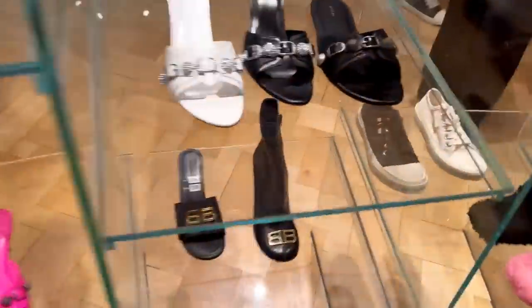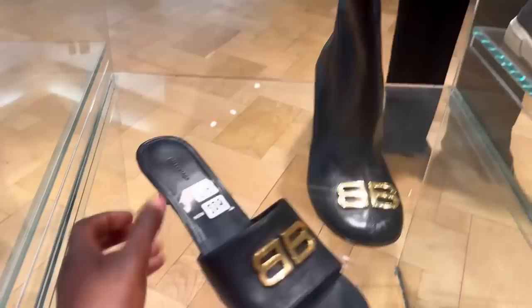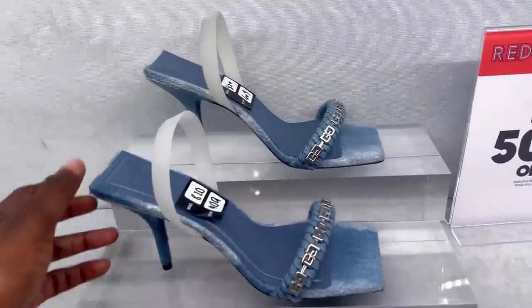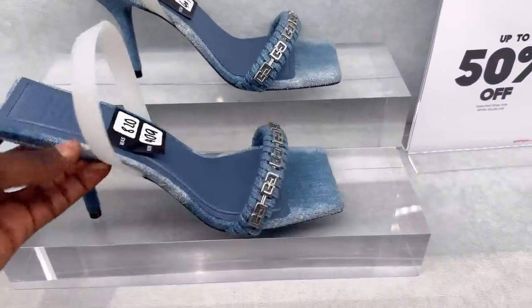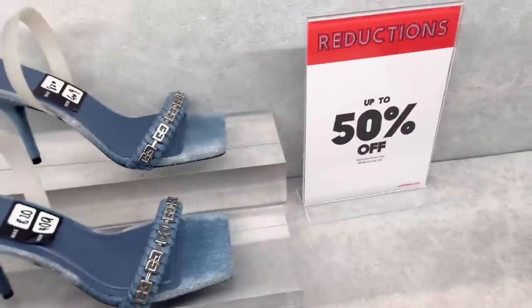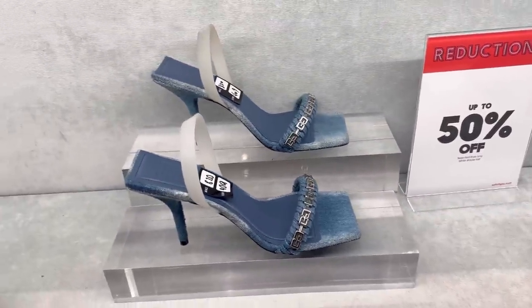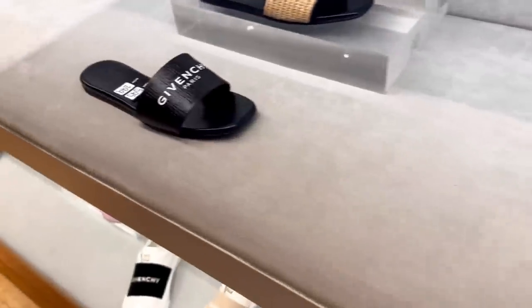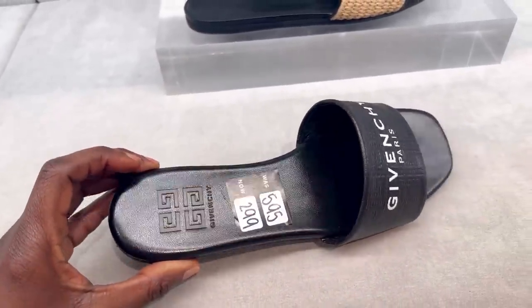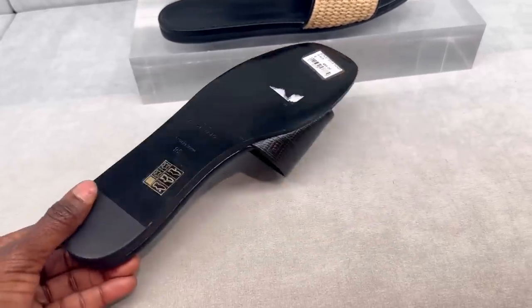Let's go another side and see. They also got these bound on sale. Oh my god, they got these denim from Givenchy on sale. This is nice. £409, 50% off. This is Givenchy as well, £299. Before it was £595, now it's on sale.